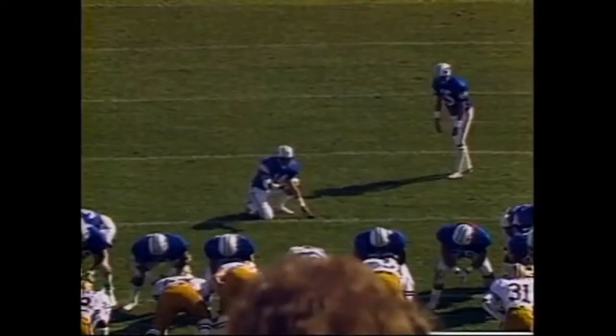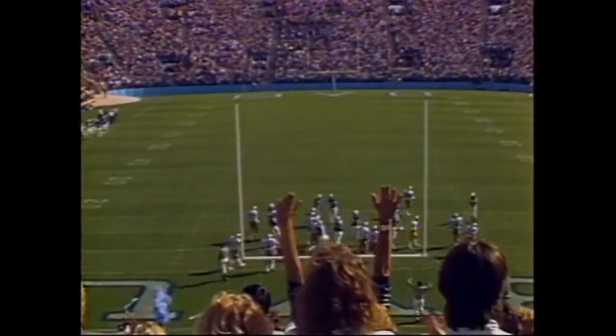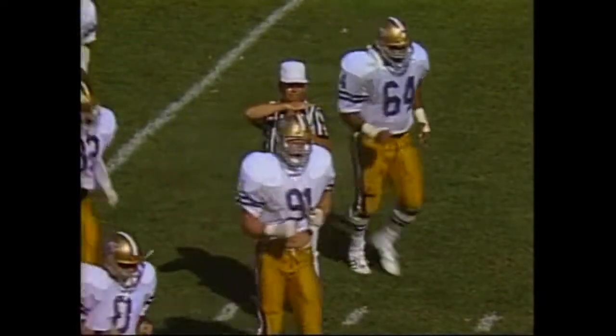Webster to try the extra point. He's perfect so far today. And the kick looks good. It is good. So a timeout on the field and 7:42 to play. It's Brigham Young 31, Washington 3.